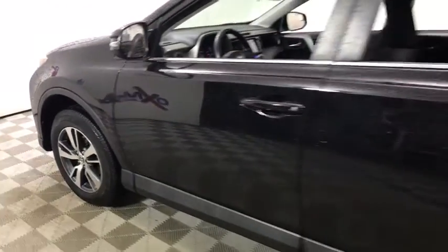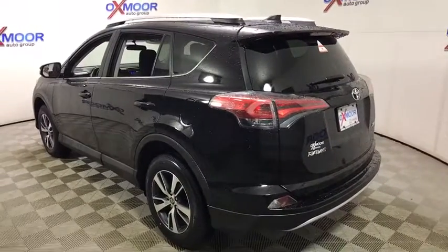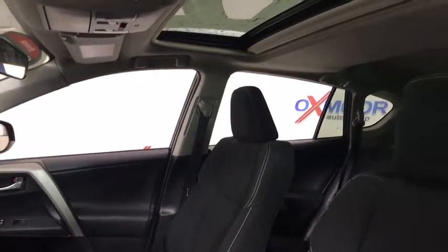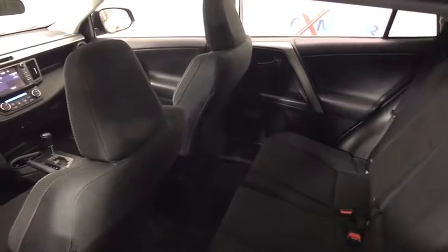2016 Toyota RAV4. The RAV4 is one of the most fuel-efficient SUVs in its class. Versatile and efficient, RAV4 mixes the comfort and drivability of a sedan with the benefits of an SUV. This highly evolved, well-packaged crossover SUV lets you have it all. This vehicle has less than 35,000 miles.